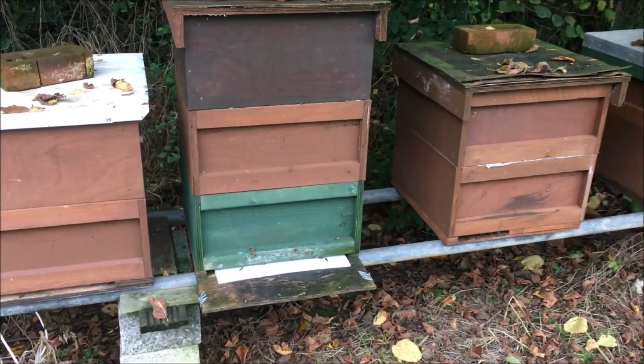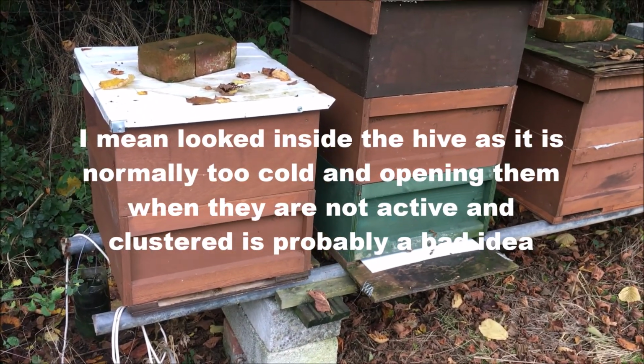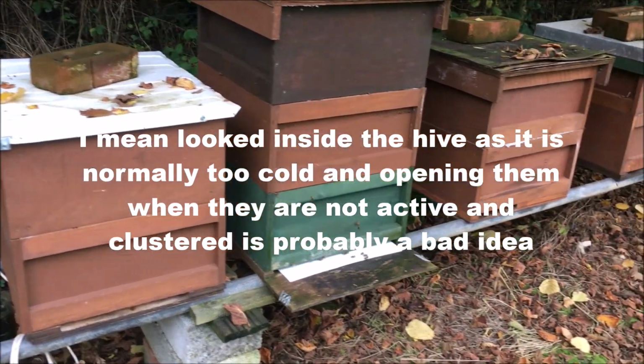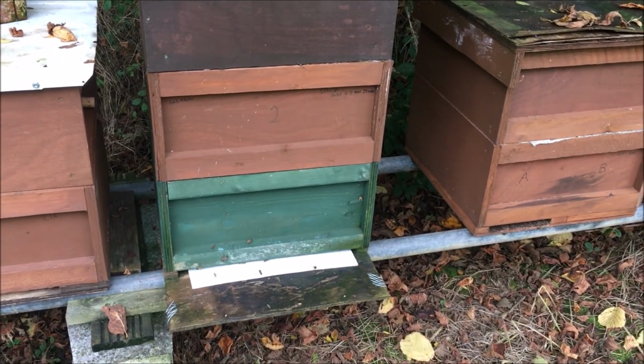I didn't have the camera with me. I haven't looked at bees in November, I don't think, before, but they were flying and it's dry and there's no wind, so I thought I'd get into them and have a look. And I wasn't really going to look at all of them. I didn't look in all of them, but I did look in a bit more than I was going to, because this is the first one I looked into, hive 2.